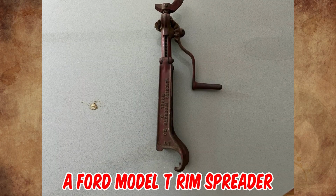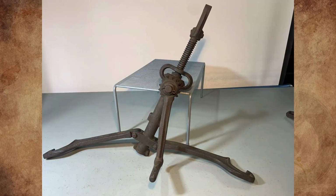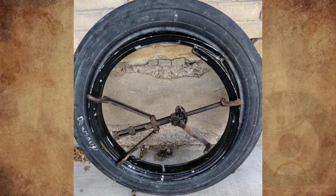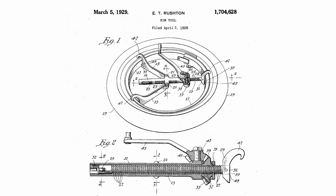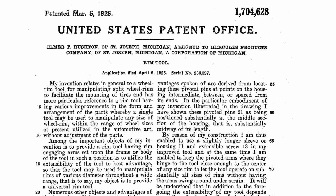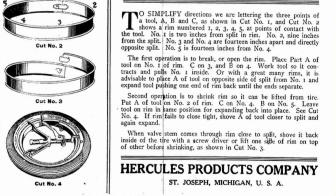It's a Ford Model T rim spreader, or anything with a clincher-style rim would use this to retract the rim for changing tubes and tires and then spread the rim back out. It was patented as a rim tool on March 5, 1929 by Elmer T. Rushton of St. Joseph, Michigan, assignor to Hercules Products Company.